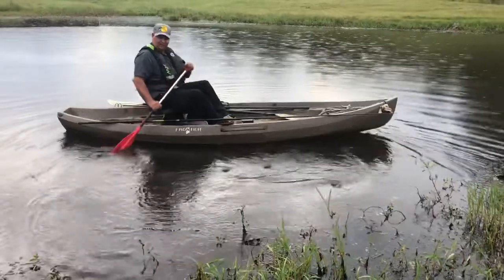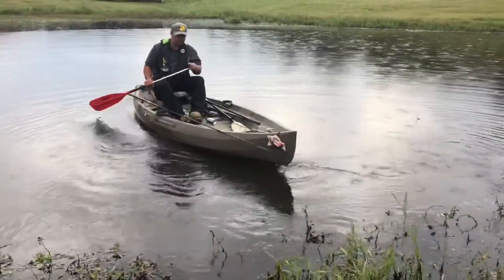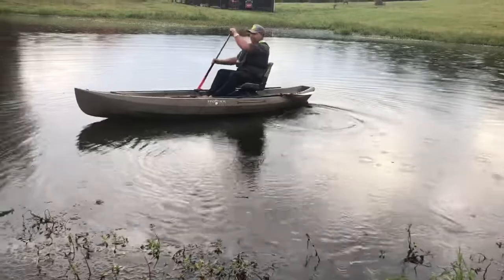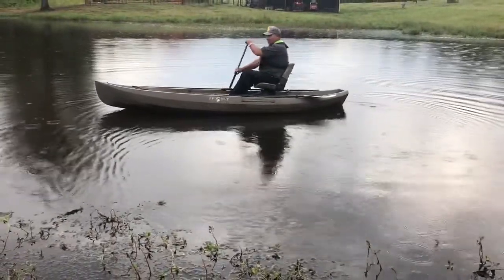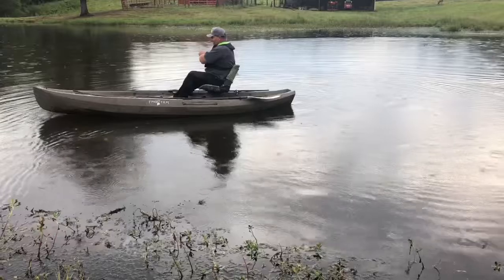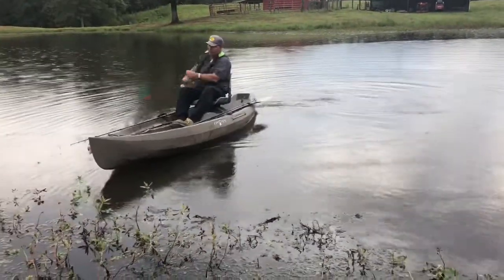Okay, to back up, I would recommend that you move your paddle this way. You can turn your kayak around, switch hands again, and then you're able to paddle on down the stream or in a lake or pond. Very simple.